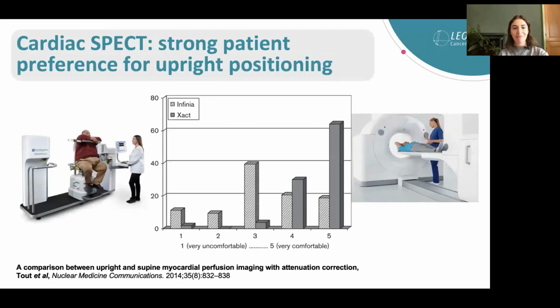The idea that patients are likely to prefer upright positioning on the whole is backed up by this study from Toot et al., which considered upright and supine positioning options for cardiac SPECT, and they actually found a strong preference amongst patients for the upright option.